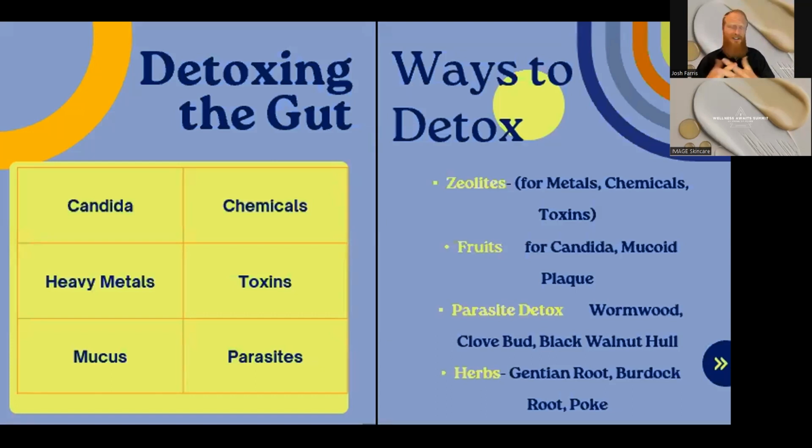Herbs such as gentian root, burdock root, poke root, you can take those and make those into a tea daily, and you can drink those on a daily basis, a couple times a day, and that will help cleanse out the body. You want to use herbs to cleanse the body, and herbs will definitely cleanse the body if you do it on a daily basis, combined with a good diet and things like that. But I love herbs. I take herbs every single day. I think it's a vital thing. And I think if everybody would just take different types of herbs for different things, you would see a vast amount of good gut health just from simply taking herbs.